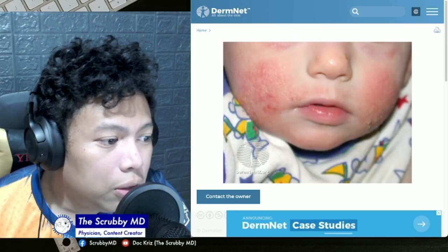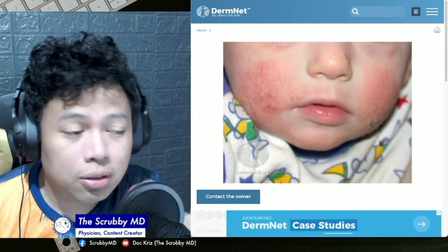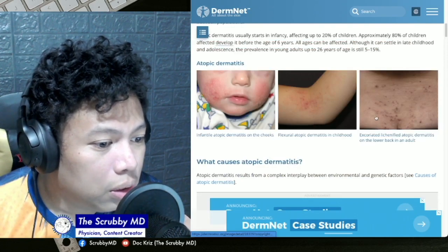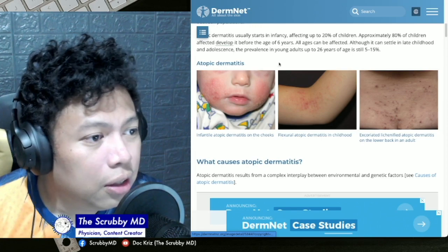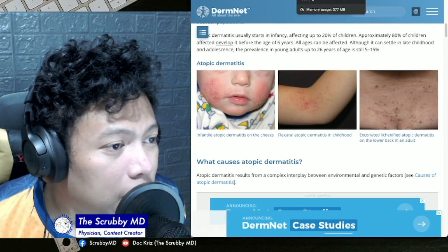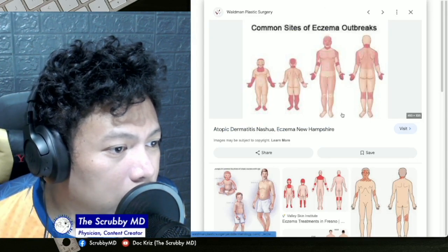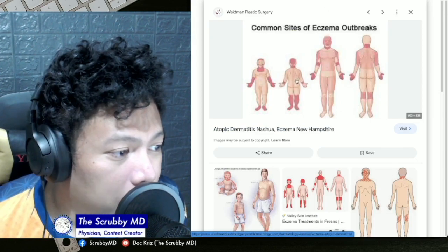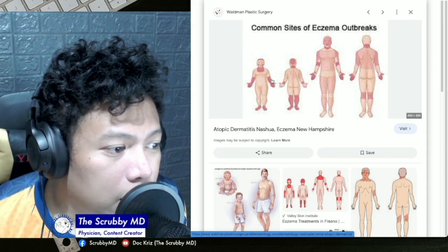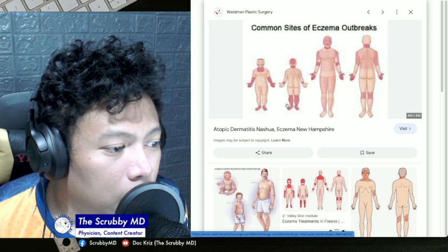You have the children, often presenting with colds, but kadalasan nakikita ang mga patients with atopic dermatitis. Okay, common sites of eczema or atopic dermatitis. Children, pag nakikita nyo sa cheeks, sa neck, hands, sa foot, or sa feet.